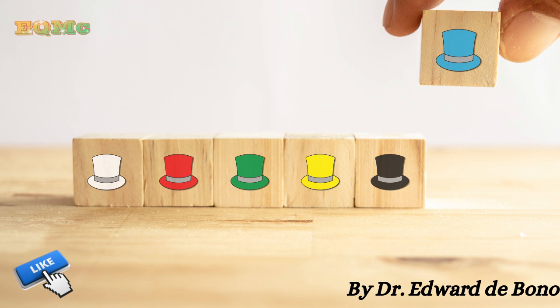Yellow hat thinking poses questions like, what are the potential values of this idea? Whom do they benefit? Under what circumstances? How are the values delivered? What other values are there? If an idea is promising and logical, the yellow hat can help motivate and encourage the team to take the steps necessary to make it happen.